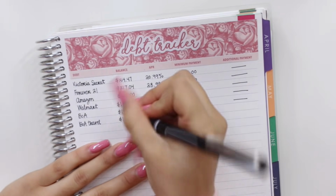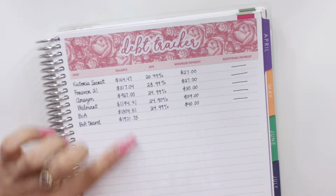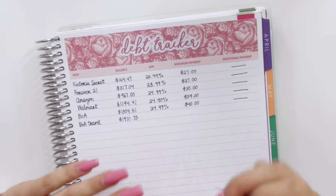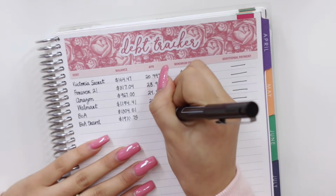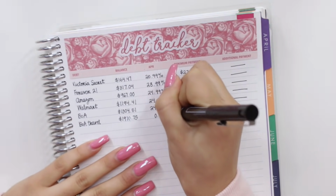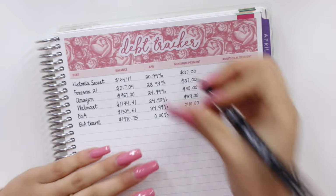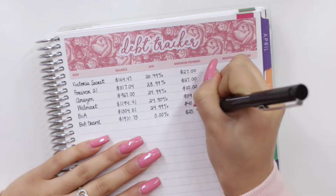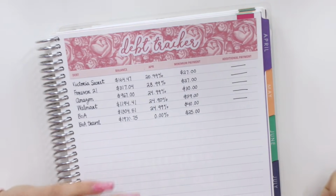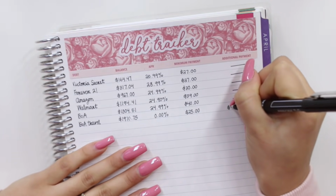Okay, so that was $1,970. And I am under a promotional APR as of now, so the interest is 0% as of now. My minimum payment for this one is $25. And I did make an additional payment for this credit card, which is $400 for this month.